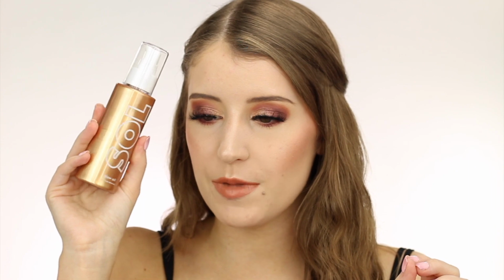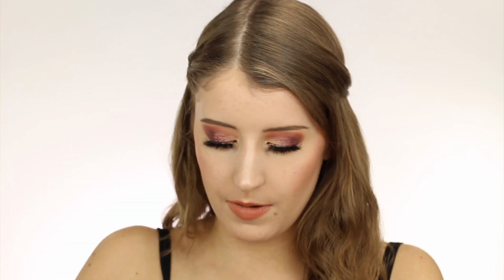All right, so this is the shade Golden and this looks super metallic. I'm gonna swatch this one on my hand. So here is the shade Golden. That is super bright and metallic. These smell so good. They smell the same as the dry oils do.